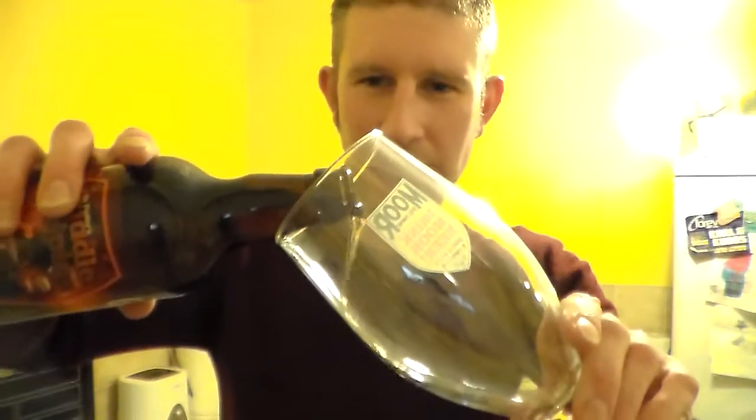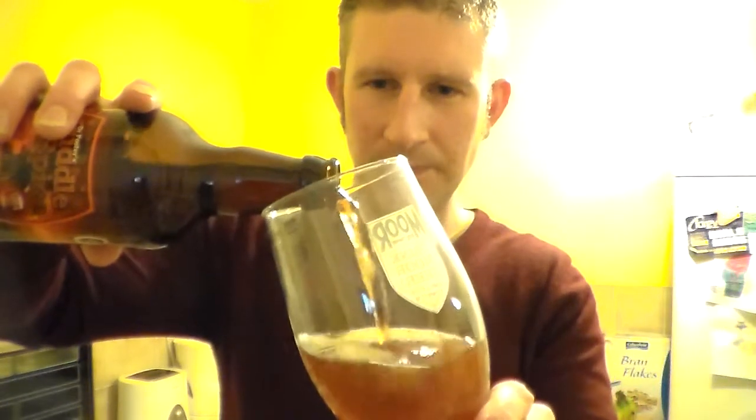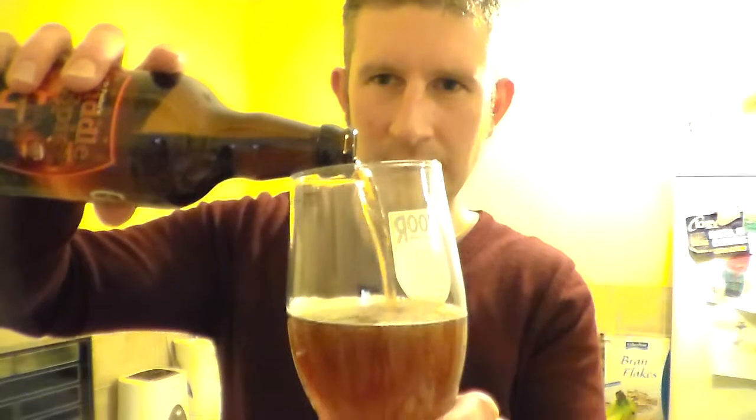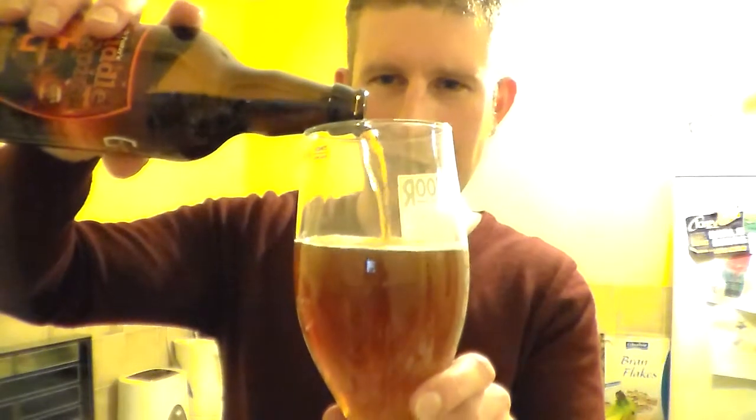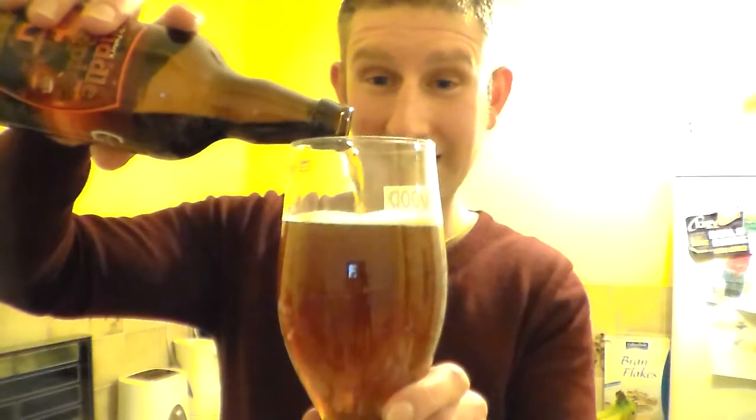Let's crack it open. Nice orange crown on there. Let's say I'm a massive fan of this brewery anyway, so I'm pretty sure this is going to be a belter. Their Dockside Dark is outstanding, and in fact, all their beers are outstanding. They're just a really good brewery.